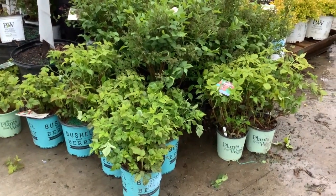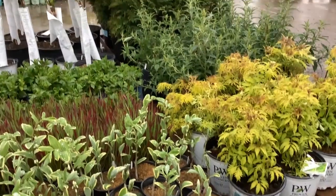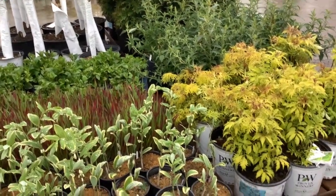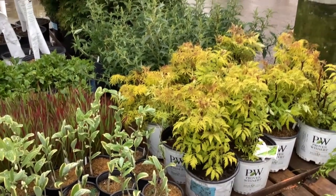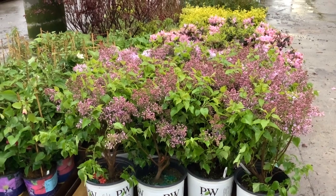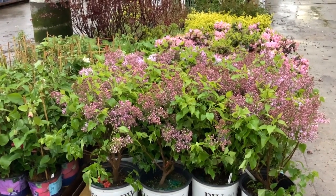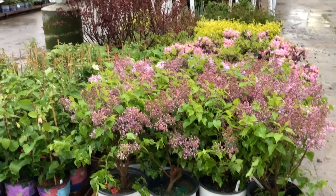Coming down here we have Rubus Heritage and Raspberry Shortcake. These perennials continue to grow and look good. Here we're looking at Sambucus Lemony. Nice. It's time for lilacs to start to bloom, and here we're looking at the Proven Winners. This is Centaurea pura. Look at the flower buds on those guys.